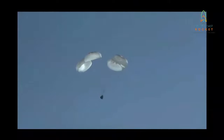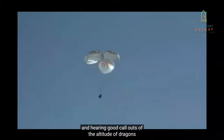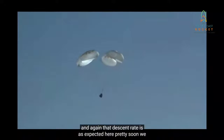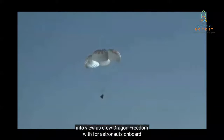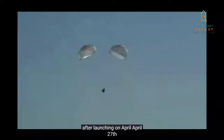And we are just about a minute away from splashdown of the Dragon vehicle back onto planet Earth. I'm hearing good callouts of the altitude of Dragon. Freedom's at 200 meters. We're bracing for splashdown. Copy, brace for splashdown. And again, that descent rate is as expected here. Pretty soon we should be able to see the view of the ocean come into view as Crew Dragon Freedom with 4 astronauts on board prepares to splash down after spending 170 days in space after launching on April 27th.